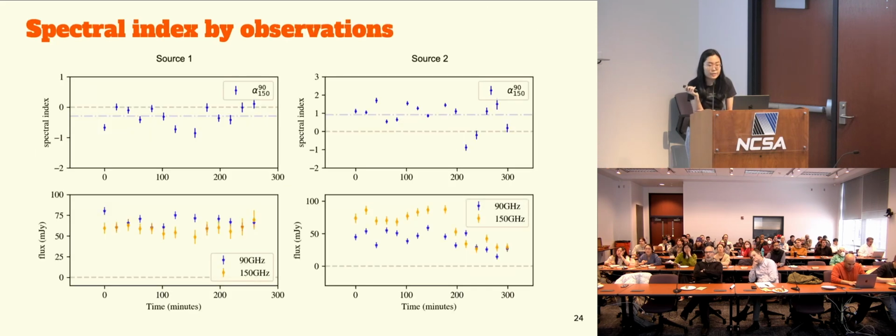And this is basically showing the same thing. This is the spectral index by observation. So this is showing the average spectral index, and this is by each observation. On the bottom is the light curve, and on the top are the corresponding spectral indices. And it's basically the same thing. Source 1 generally has a falling spectrum, and source 2 generally has a rising spectrum.